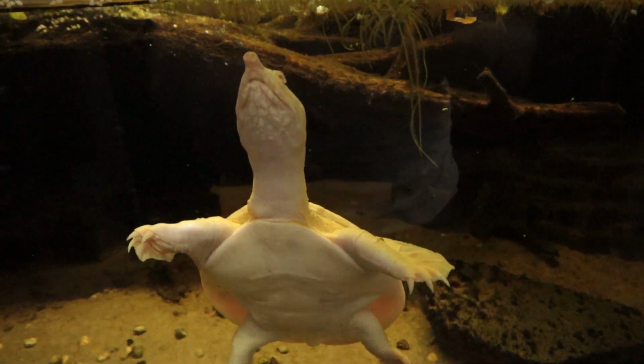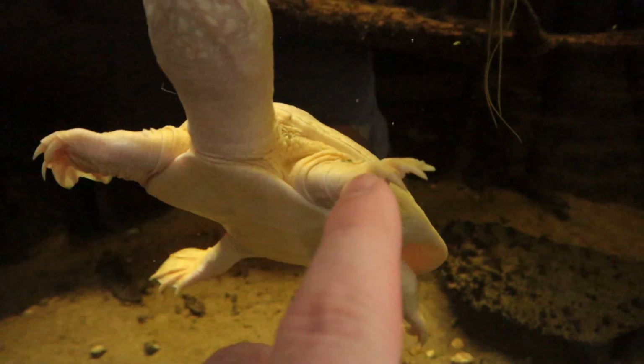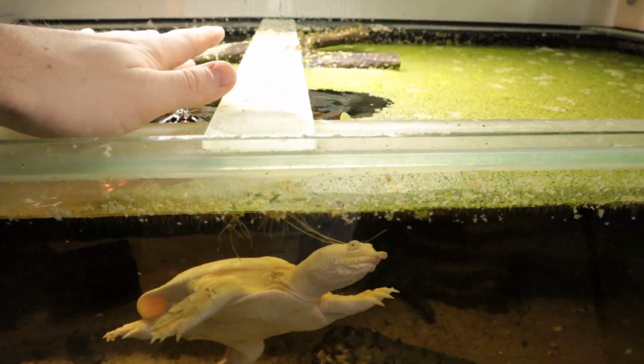Now, because it's an albino, you can also see a little bit of algae growth, a little bit more obvious on the paws and the back of the shell. If I maybe turn around, come.